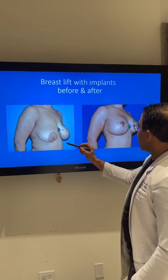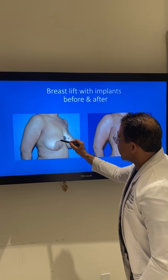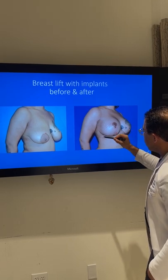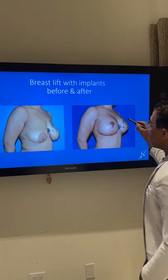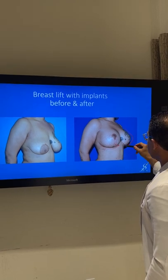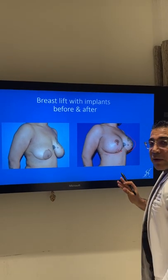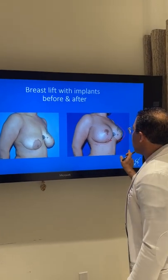Here's another on the lateral position. You could see the nipple is moved up higher, where it should be, right here. And again, I want you guys to see the scar. There's a scar going down and a scar going across, but it looks better than this. You could see even on the lateral, the left breast, look at the shape of the breast. Look at how beautifully shaped it is. After a few months, the scar lands right in the fold. Remember, for this case, it takes about 9 to 12 months to see the final result.